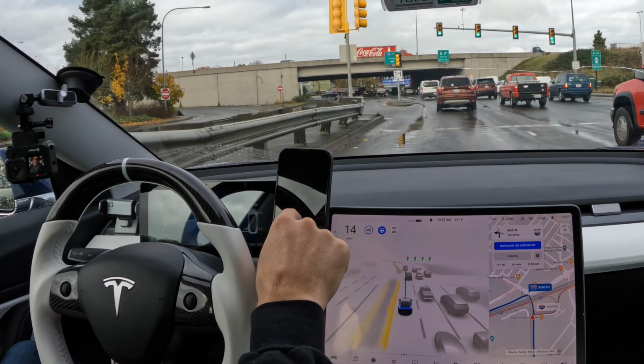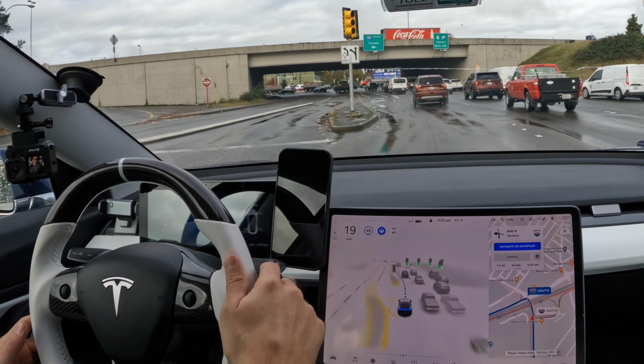By the way, this is an incredibly awesome MagSafe charger that I'm using right here.